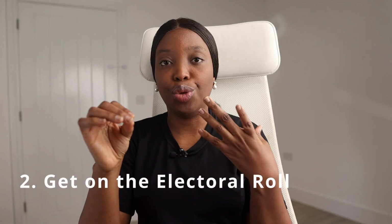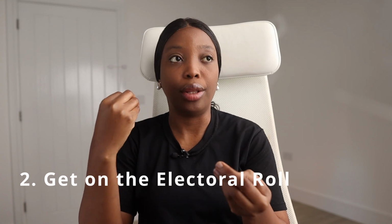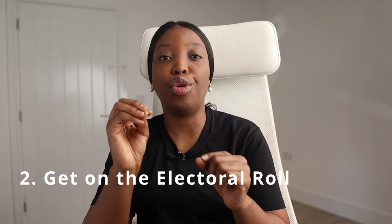Now, the second thing you want to do when it comes to building your credit score is to get on the Electoral Roll here in the UK. You see, registering on the Electoral Roll is one of the easiest and most efficient ways to start building your credit score here in the UK. Even if you're not eligible to vote here in the UK, you can still register as a foreign national to vote. Like, you can still register to be on the Electoral Roll.